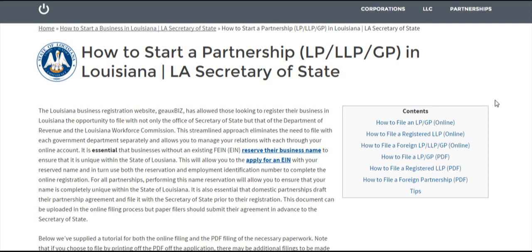Now, if you don't plan on filing online, you can print off the PDF here on our site, fill it out on your computer. Actually, not in that order, obviously. Fill it out on your computer, print it off, and then mail it in to the Secretary of State with the filing fees.